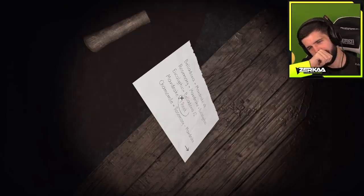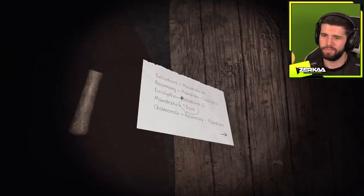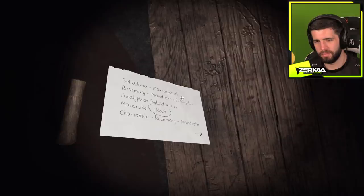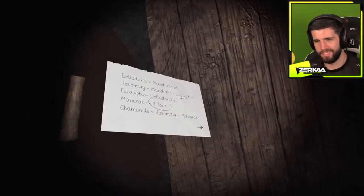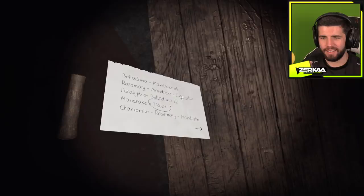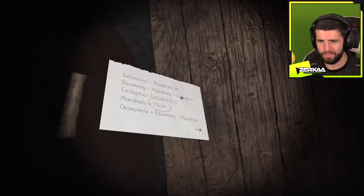Wait, actually, that was wrong. Chamomile plus mandrake equals rosemary. I got that wrong. Chamomile plus mandrake equals rosemary. Rosemary equals mandrake plus eucalyptus. Chamomile equals eucalyptus. What? Chamomile and mandrake doesn't make rosemary, or does it? It does. If rosemary minus mandrake equals chamomile, then you add mandrake to both sides of that equation and you get rosemary. Chamomile plus mandrake equals rosemary.